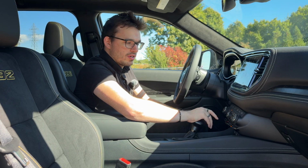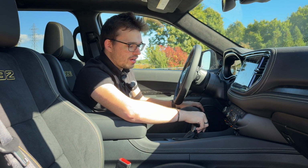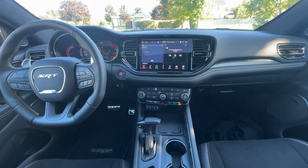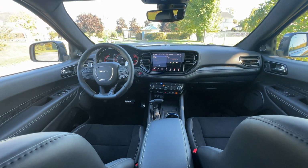And then I have my SRT button that I can click. It's a physical button, and then I've also got a button with launch, so you click that on, it turns green, and it tells you get ready to absolutely fly. We also have a quick button for our traction control off, parking sensors, which is important. There's no 360-degree cameras here. We just have parking sensors.